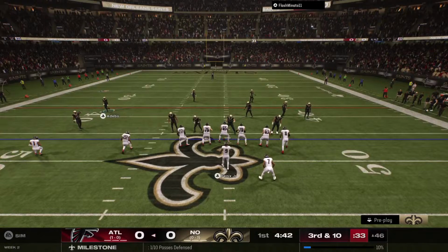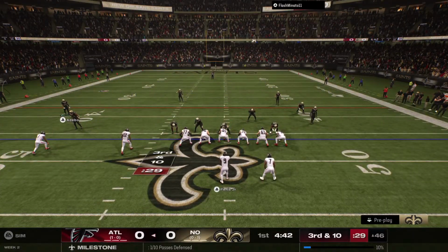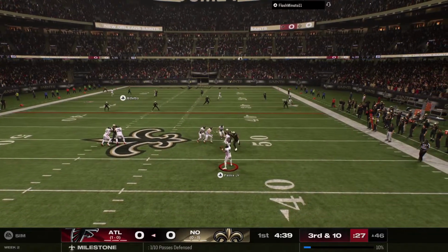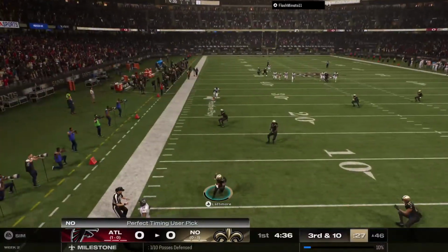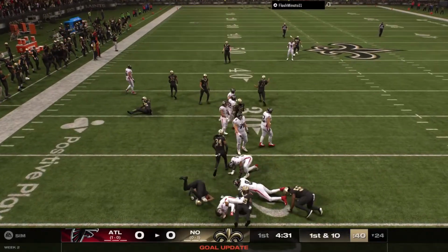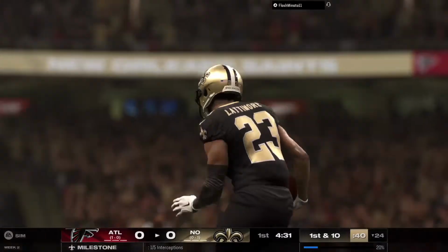An incomplete pass on second down. It muddles things a little bit here. This is 3rd and 10. Here's Penix. He's going to take another shot here. And the defense has it covered. It's intercepted. Picked off by Marshon Lattimore. And the Saints are going to have it here as they'll start at their own 24-yard line.